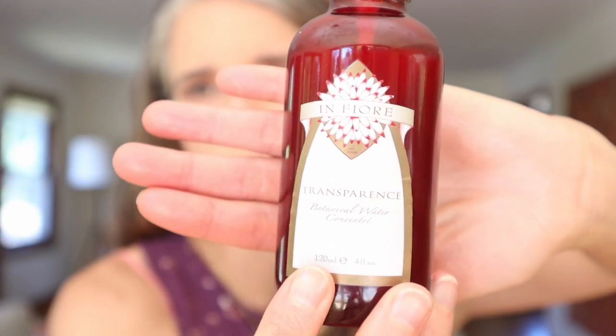And then I also have been really enjoying this Infiore Transparent Botanical Water Concentrate. This provides such great hydration. It really does feel like that true K-beauty, Japanese beauty essence that you put on your skin. Really, really like it. Very impressed by it, although it is very, very expensive. Like I said, this was a big birthday treat to myself.